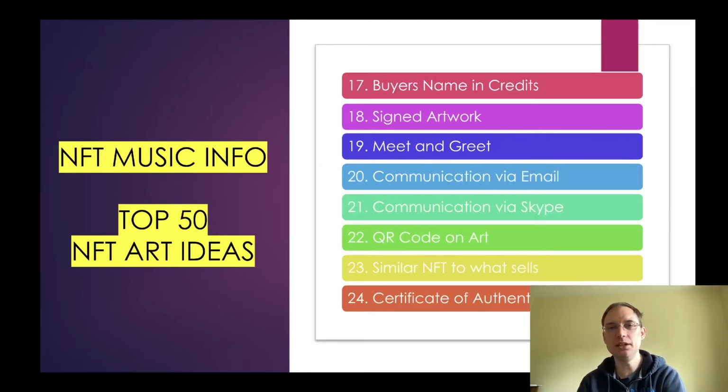Number 17 is to include the buyer's name in the credits. Obviously, this might be a bit difficult if it's art, but it's something that you could certainly do in the future. Number 18 is to include signed artwork as an NFT.